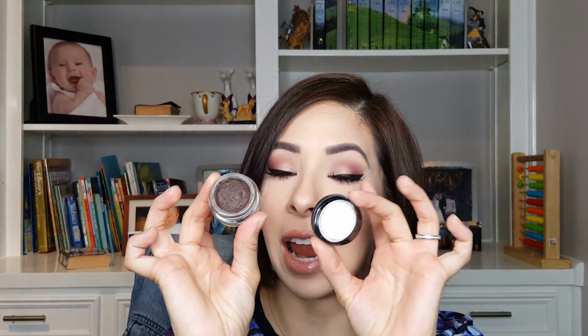Anastasia Dip Brow Pomade in the shade Chocolate. This is what I create my eyebrows with. Now I go messy. I go heavy and I go messy, and then I go in and I clean it up with concealer. So that is my absolute favorite pomade or eyebrow product.